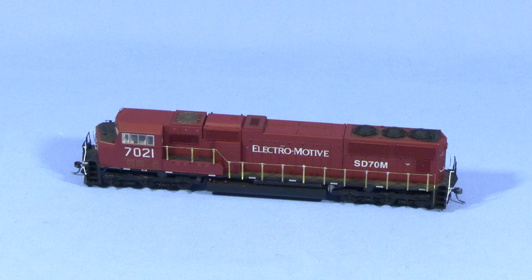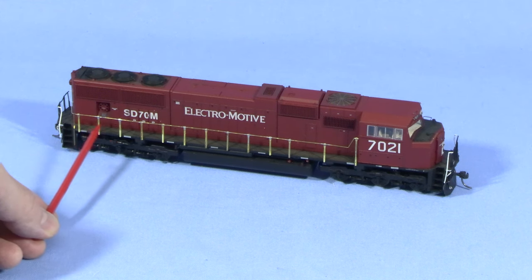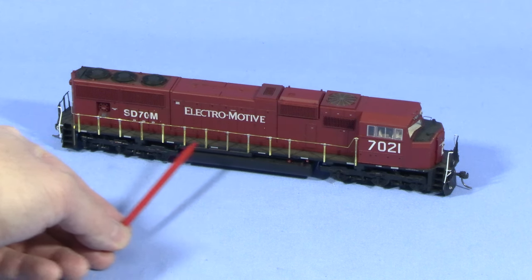And this model is going to be part of the next handrail video, which is going to be part two of the handrails, and also it's part of the consist build series, even though this isn't one of the original consist build models. Anyway, I thought including some other models would be a good thing since there's similar techniques, but some different parts.